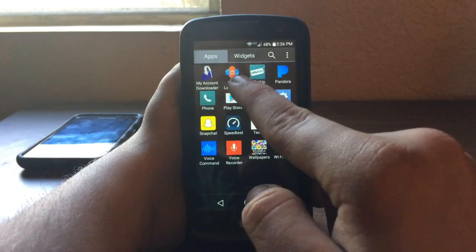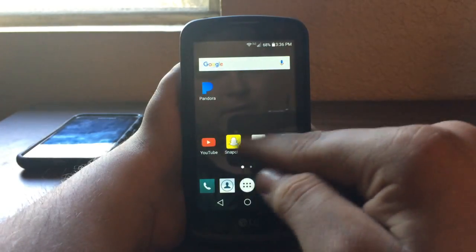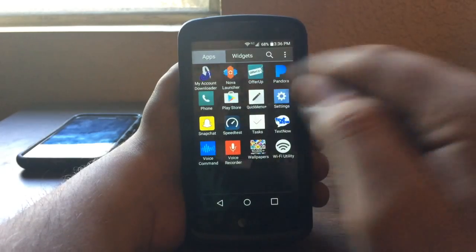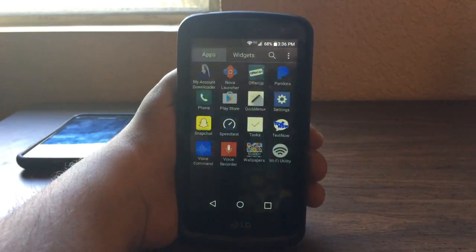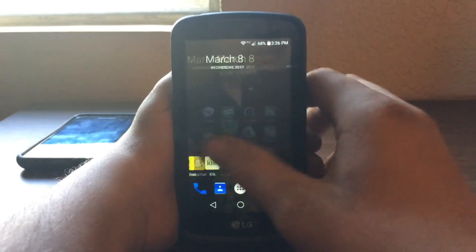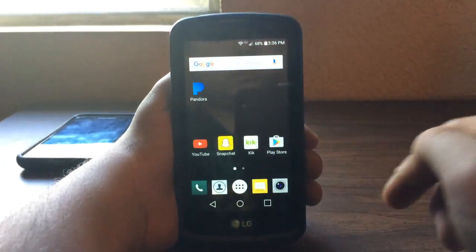Nova Launcher. I do have Nova Launcher, but I'm not running it. This is a stock launcher. Stock launcher for the Luna as well. Can give you an idea of how my setup is on Nova Launcher. There you go. It looks very clean looking, but I actually prefer the stock launcher for now.